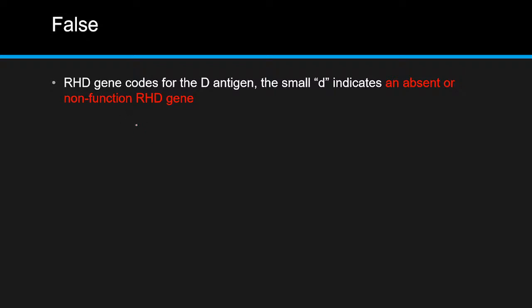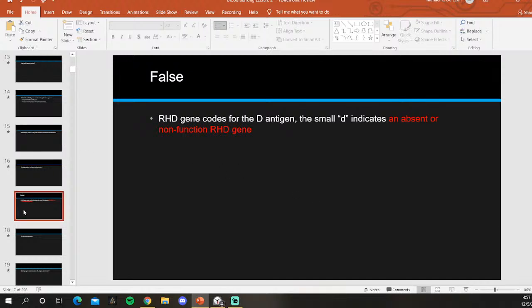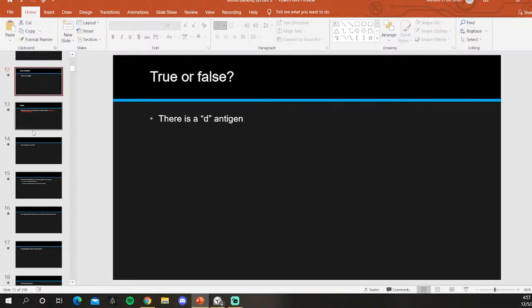Medyo nawala tong card na to, so lilipat ko siya. Dapat yun yung sagot sa true or false kanina. I don't know what happened. Let me discard the colors. So babalik natin siya sa taas. Dapat yan siya sa true or false.